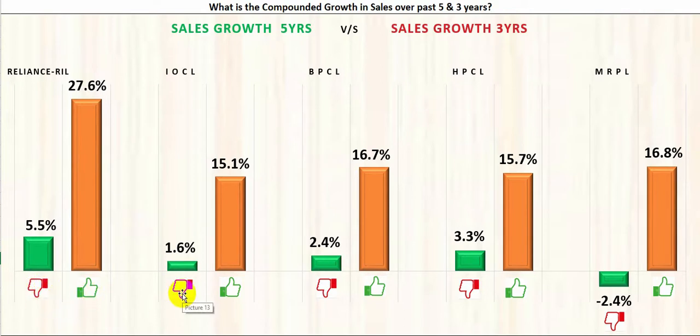Although I've given them negative, when I give them scores after I do this analysis, at that time we'll rank them as per what was the growth rate in their sales. All of these companies' sales growth in the recent 5 years was below 10%. In fact, MRPL saw a degrowth even in its sales of the last 5 years at 2.4%. In the recent 3 years, although it has managed to pick up the sales again and grow at 16.8%, which is a good sign. From 5 years back, the sales has seen a degrowth of 2.4%.